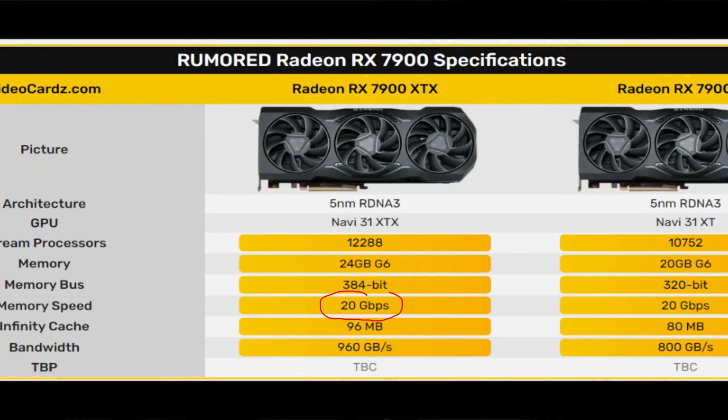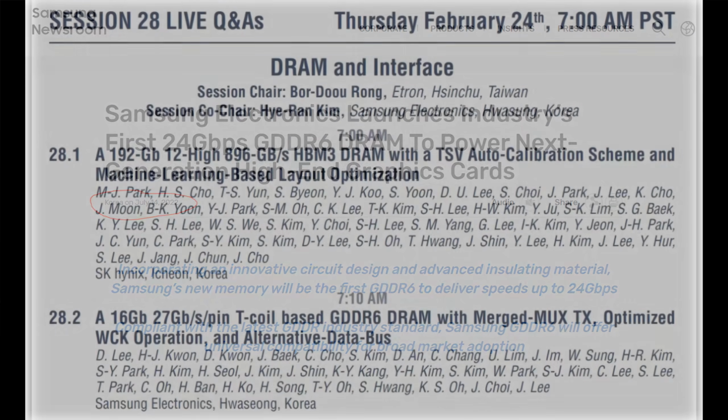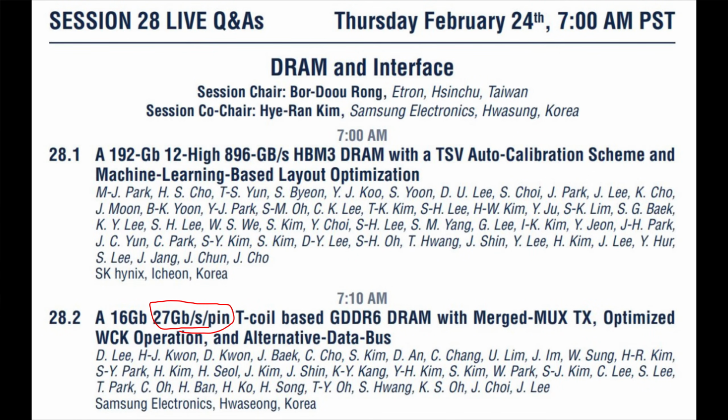And then also, please do remember that AMD is using 20 gigabit per second GDDR6 on the 7900 XTX. 24 gigabit, 20% higher bandwidth is already out. They're just not using it. And 27 gigabit per second is around the corner. They could bring over 30% more bandwidth, and they could even stack infinity cache on top of it, which from what I'm hearing, they're not with the initial models to keep costs down.